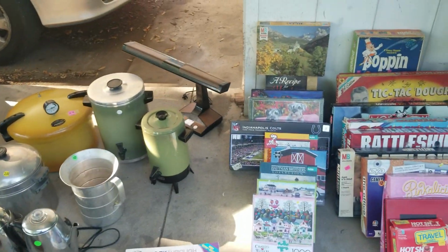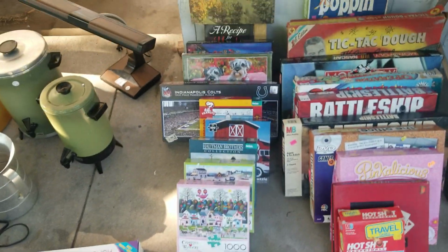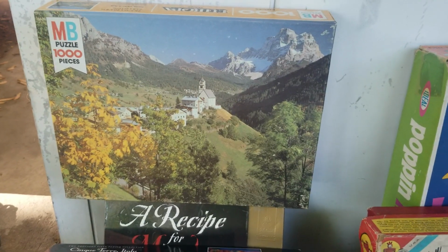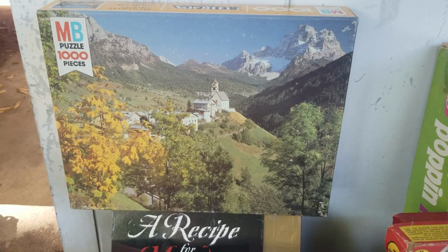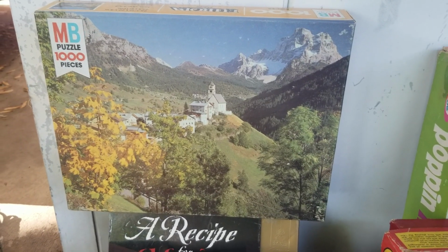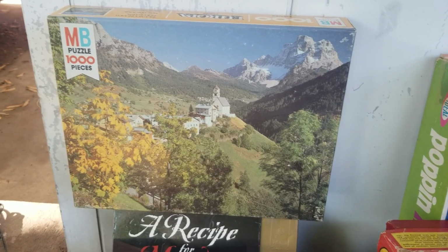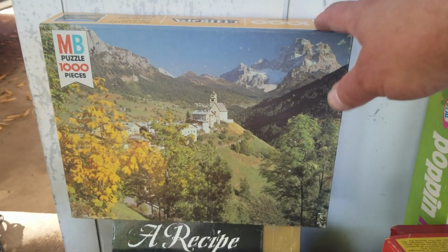Okay, so I got a bunch of puzzles here. Now, when I'm looking at puzzles, there are certain things that I usually look for. Most of the puzzles you're going to find are like this: mountain scenes and forests and lakes and kittens and all that kind of stuff. I usually don't pick these up. This one I grabbed because it was sealed. It still may not sell, and if it does, it won't sell for very much. But I want to use that as an example for you. This is most of what you're going to find.